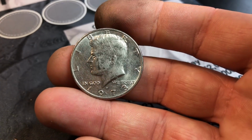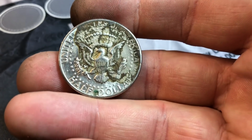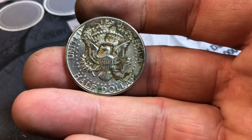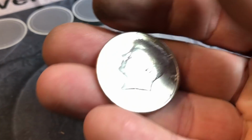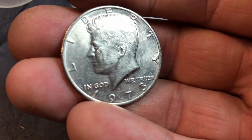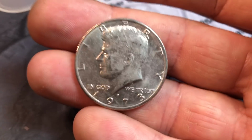I've got a couple of these, and never mind. The backside's got some gunk. I might be able to clean that off without damaging the coin, but that's going to hurt. That's going to make it not a submitter, but at the end of the day, it's still a nice 73D DDO, and I'll take it.